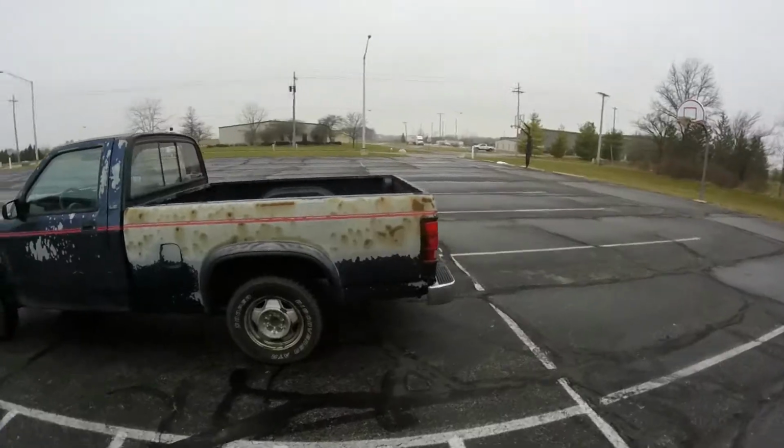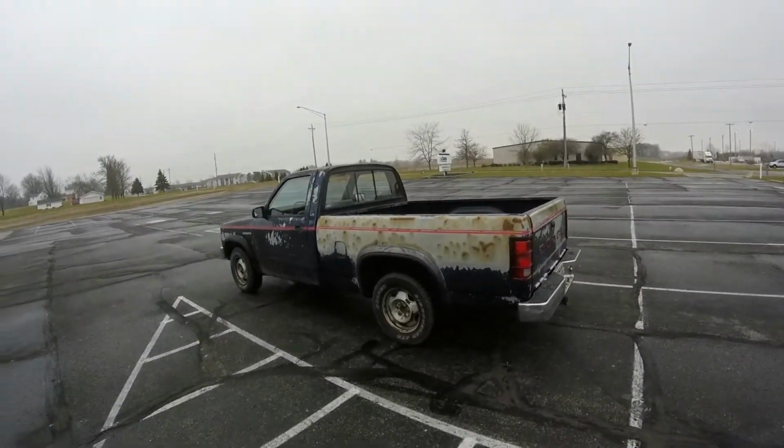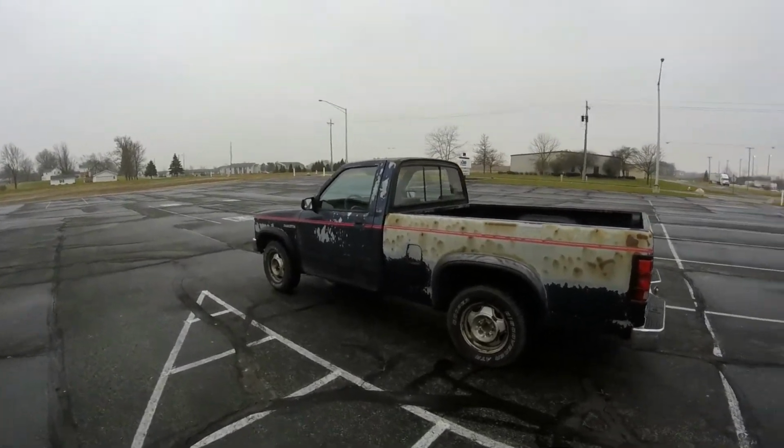It's just older. Yeah, so it is the short cab, short bed. This is a 6.5 foot bed, not the 8 foot like my old one was. And honestly, I kind of like the short bed a little bit more.